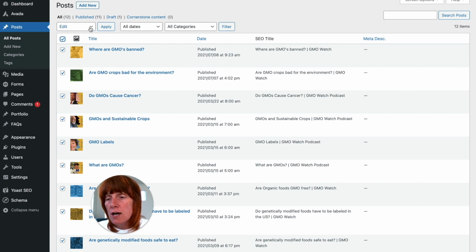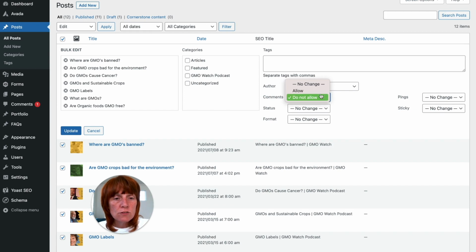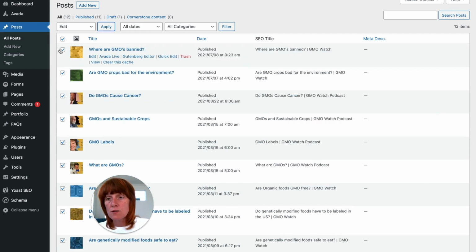So you'll select the posts and maybe exclude some that you don't want to make that change to. You'll click edit. You'll click apply. This will come up, and you'll change this to do not allow, and you'll click update. So I'm going to click cancel because I don't want to make that change. But so hopefully that was helpful.